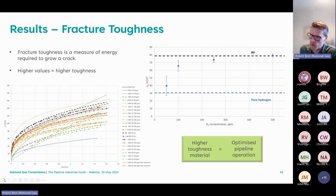So the data we have here, we've got the toughness on the y-axis, and we have crack growth on the x-axis. The one I want to pick out is the blue line here, which is the in-hydrogen performance. So the higher the better. We get a relatively low, flat curve in hydrogen. In air, which is the black dots, we get a much higher, steeper curve, which means that effectively we have a tougher material.